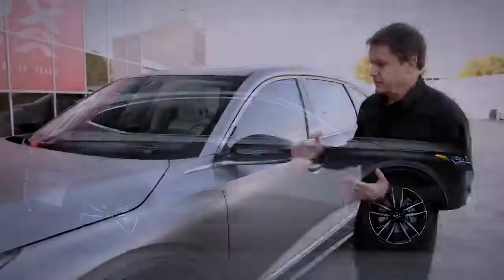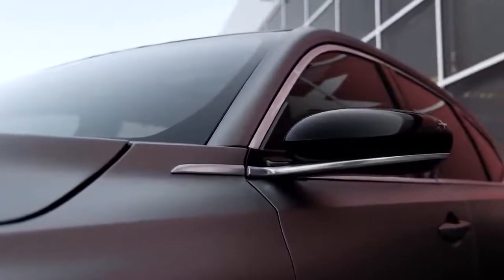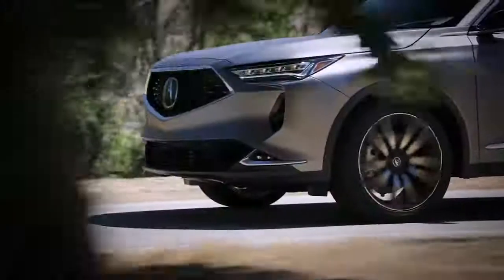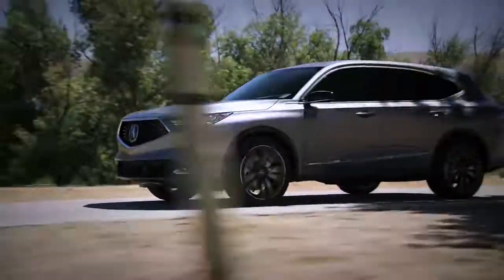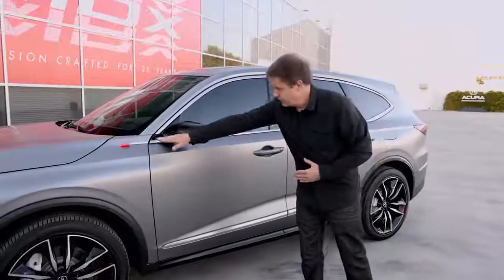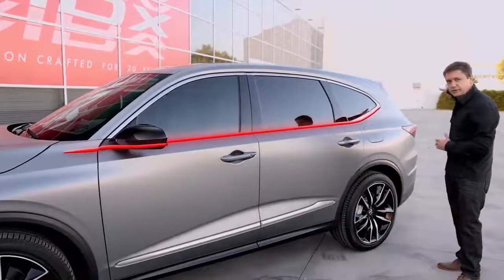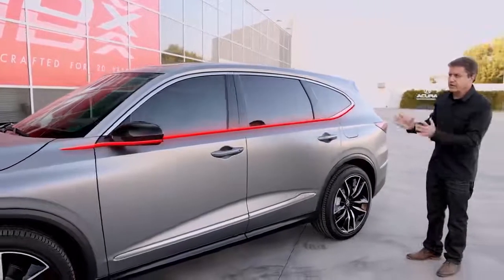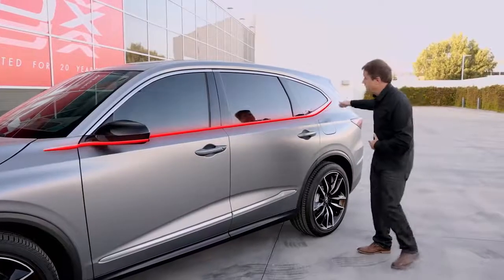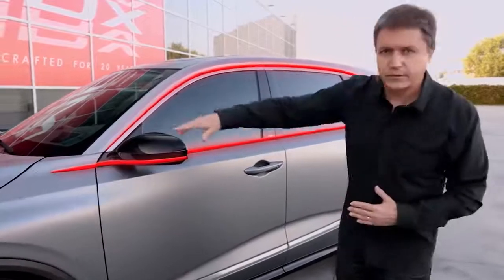Even small details, such as this satin-finished chrome garnish, were very important for our styling image, for the overall perceived longer hood and a very dynamic upper cabin. As you can see, this line starts on the fender, continues around the mirror, and has a very dynamic upswing towards the rear, a line inspired by the Precision Concept. But in this case, we actually continued that all around the glass, and basically it takes your eye exactly where you started.